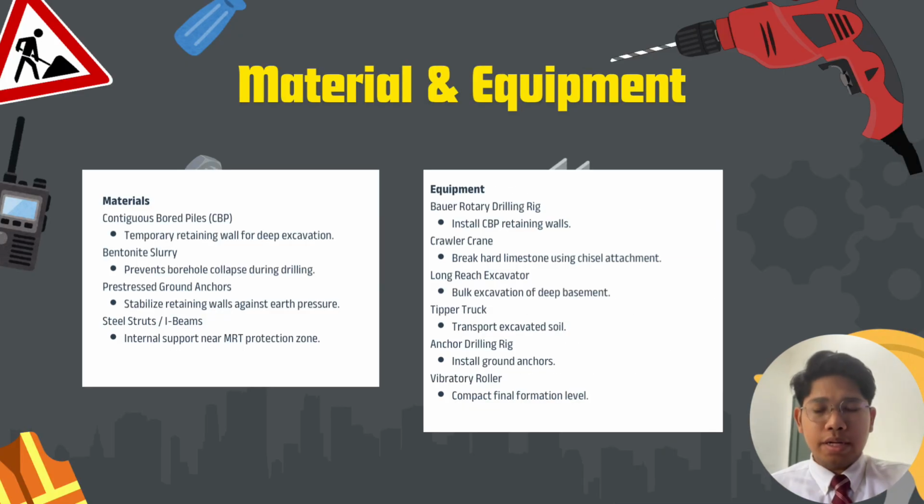So moving on to the materials and equipment that were used in the project Merdeka 118. The main materials include contiguous bore piles, CBP, which acted as temporary retaining walls during the excavation. Bentonite slurry was used to prevent the boreholes from collapsing during the drilling. And besides that, ground anchors and steel struts were installed to provide extra support to the retaining walls.